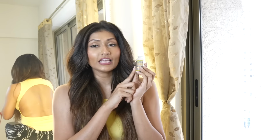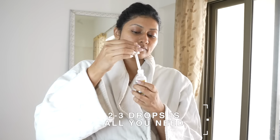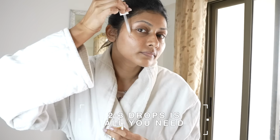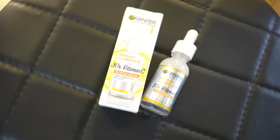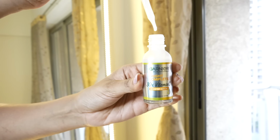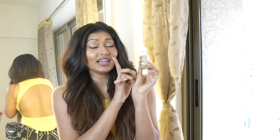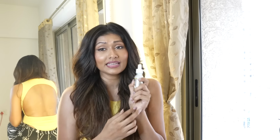The way that I like using this is actually in my morning skincare routine. You can use this in your morning and evening skincare routine, but I prefer using this in my morning skincare routine. And also, can we give a quick shout out to the cute packaging of this product? It's very convenient. I love the fact that it has this dropper, and I love the consistency of this as well. It absorbs into my skin very easily.